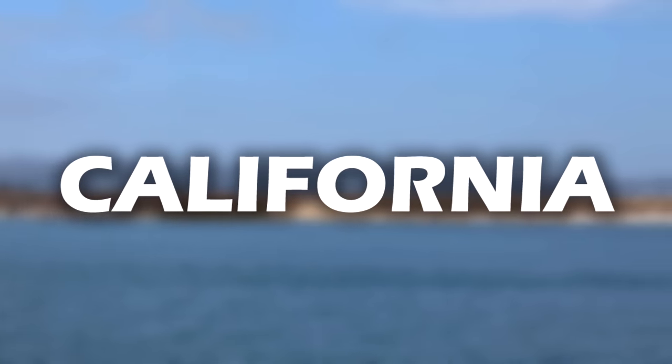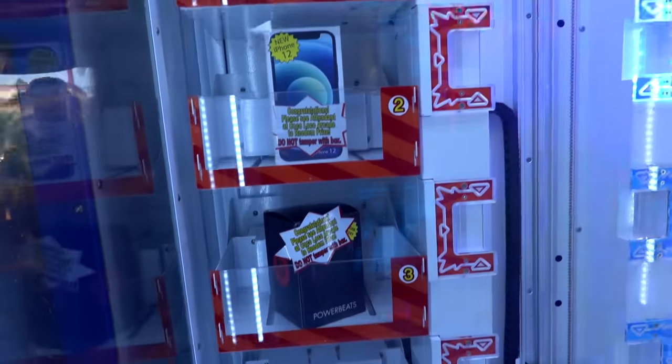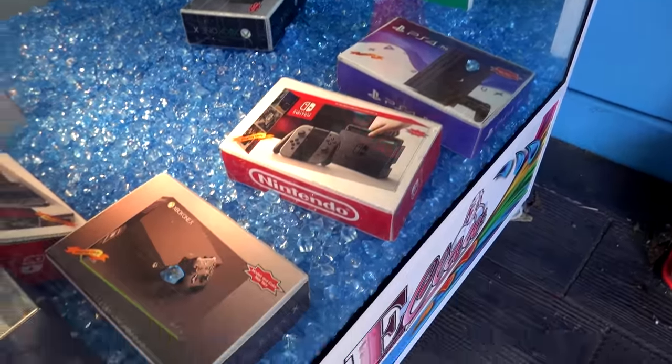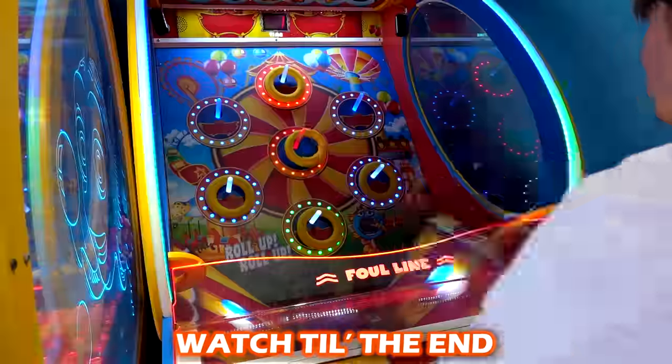Today, I visited the most expensive arcade in California. We're at SeaWorld in San Diego to check out the Coco Loco arcade. This place is amazing, but the games here range from $1 to $5 a play. This arcade has some super expensive prizes like PlayStations, Nintendo Switches, and iPhones. I have $100 today on my game card, so let's go play some games and see if we can win big.